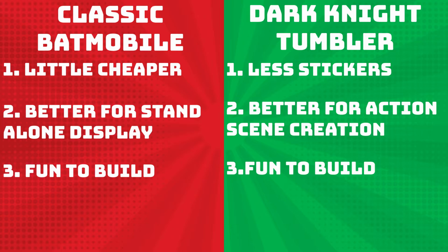So the Dark Knight Tumbler on the other side, though, does come with fewer stickers. There were a lot of small stickers in the classic set, and I don't like stickers. Printed parts is the way to go. The Dark Knight Tumbler also is a better car for scenes.